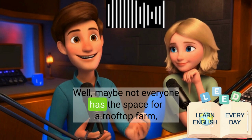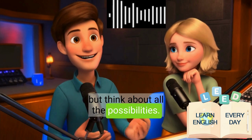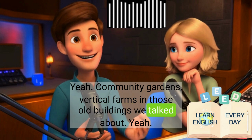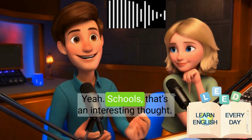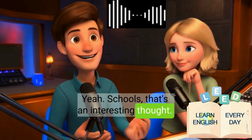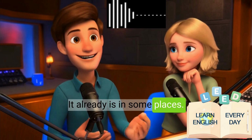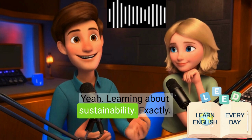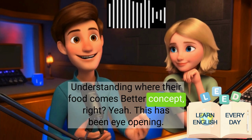Well, maybe not everyone has the space for a rooftop farm, but think about all the possibilities. Community gardens, vertical farms in those old buildings we talked about, even hydroponic systems in homes and schools. Schools, that's an interesting thought. Could urban farming be part of the curriculum? It already is in some places. Wow. Imagine kids growing up learning about sustainability, understanding where their food comes from. What a concept, right?